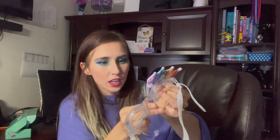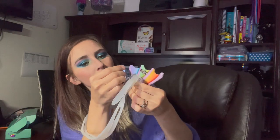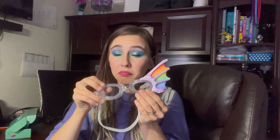Okay, so they want you to put this bag out here. Wrap this around the nose piece, like so. And then attach it back. And then just adjust it. I think so. Let's try to do the other one.